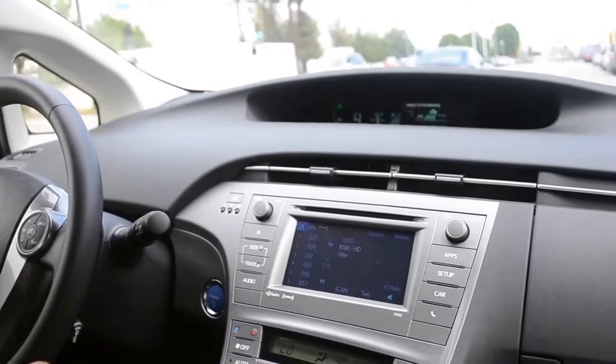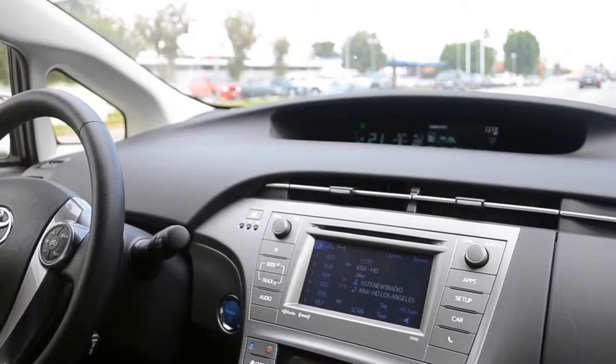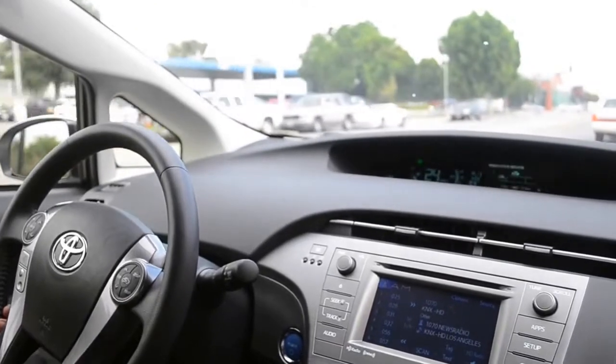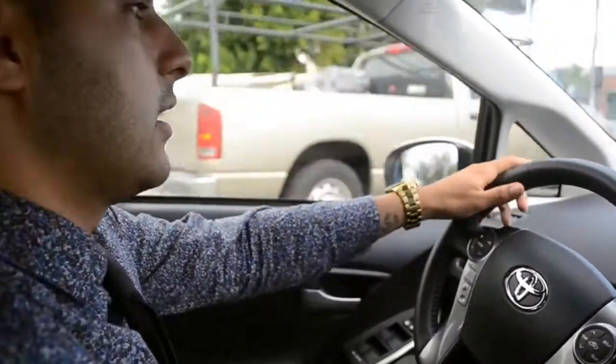Let me take it out of eco mode. Now this is pure electricity that we're running on, no gasoline whatsoever. And again, you can get a full 11 to 12 miles just on pure electricity. So if you need to go just down the street, maybe to the grocery store or maybe drop the kids off to school and it's within that 12-mile radius, you're not using a single drop of gasoline, which is why these cars are the best-selling cars in Southern California.